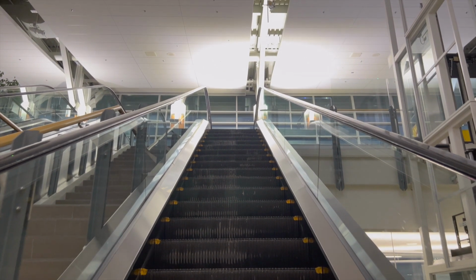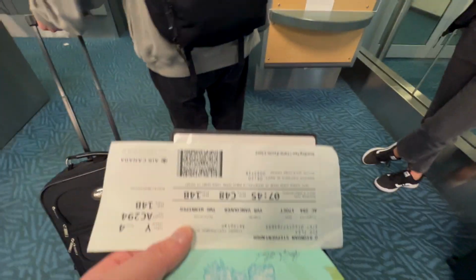We are pleased to announce that we will be boarding shortly. Please make your way to gate 138.